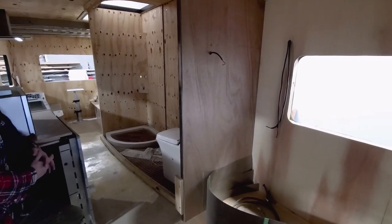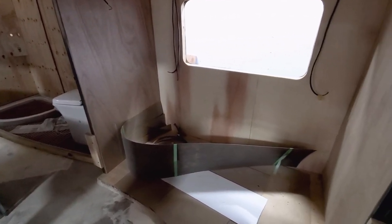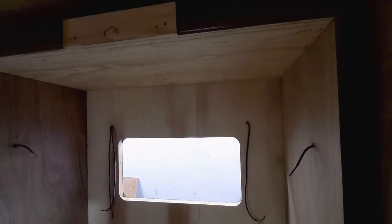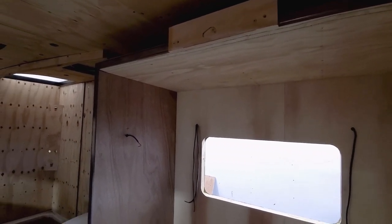This is a 100% custom build. 100%. This slide out never used to exist. Right now it's almost all the way in the in position. We will be bumping it out. This is a really cool project. It will have a bit of a modern flair to it, a lot of unique features.